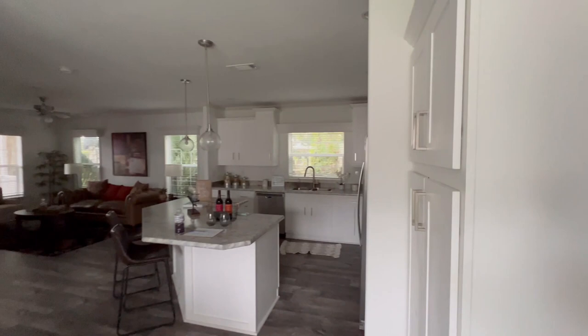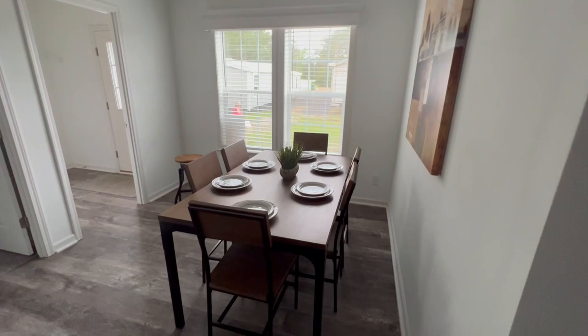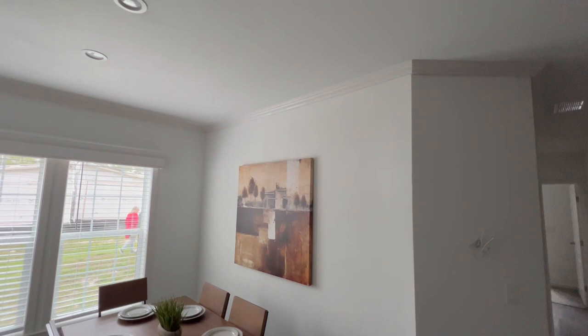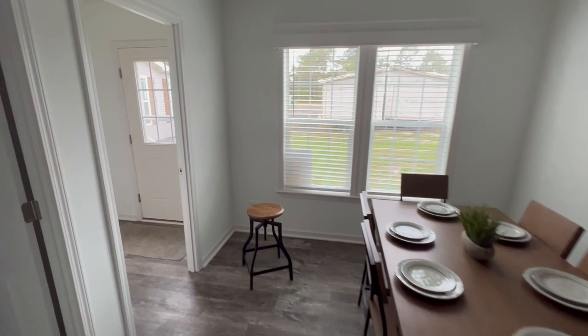All right, let's take a look at this dining room. So right here you have your dining room space. You got plenty of space in the dining room over here. You have a six-seater, but I'm sure if you just want a four-seater or two-seater, it's really up to you. You have all the natural light coming into the window right there. It's a very nice sized dining room. All right, let's take a look at the utility room.